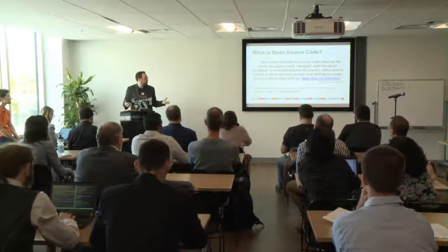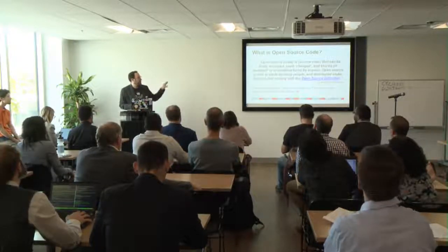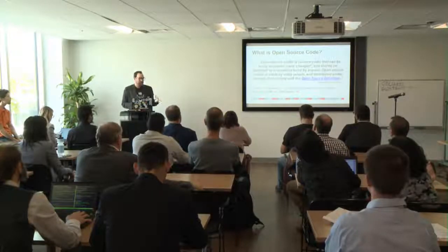And what is open source code? So I've grabbed the definition from the Open Source Initiative. I've just copied it and replaced the word software with code and source code in here. For my purposes, there's really no difference between the two.